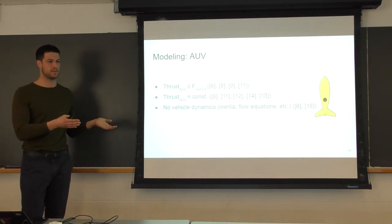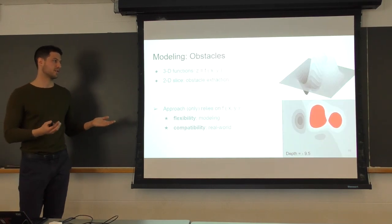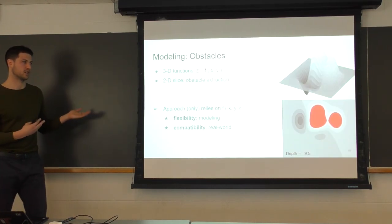So now we have our 3D space and our AUV. What else is there? Of course, we have obstacles. We've seen that earlier with the cones on the earlier slides.